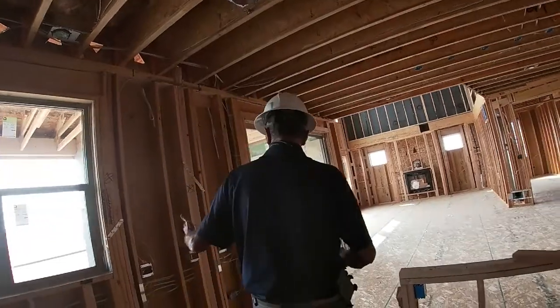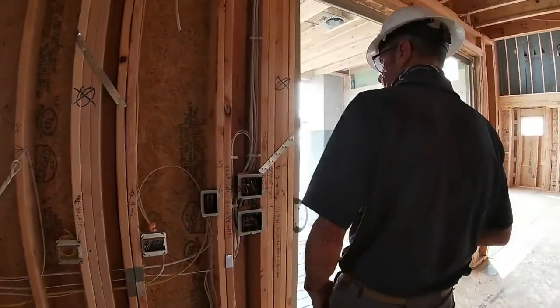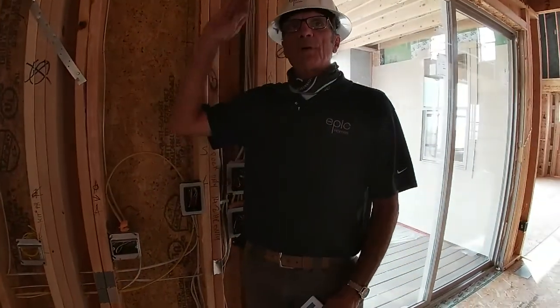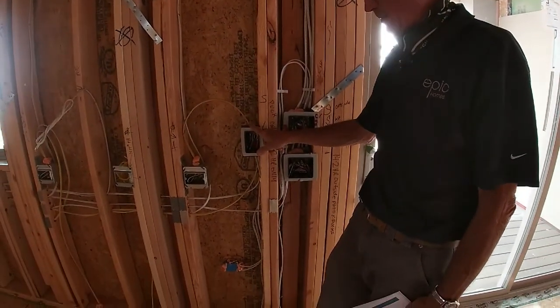So as we move around to the exterior wall, we have got switch banks here again. We've got a separate switch for all of the upper cabinet puck lights that come into the cabinets, and that's this switch here.